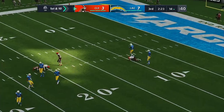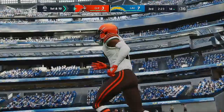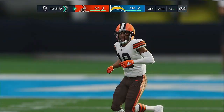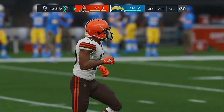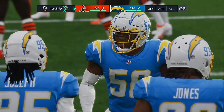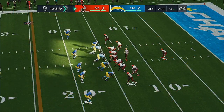So a change of possession here on the punt. And the Browns will take over with a first and 10 deep in their own territory. Here's the Browns now. They get set for their first possession of the third quarter. And a tight game after punting last time. See if they can get something going on this drive.